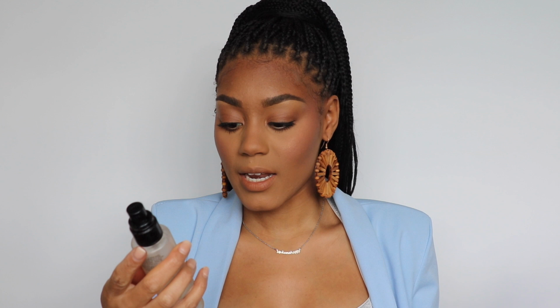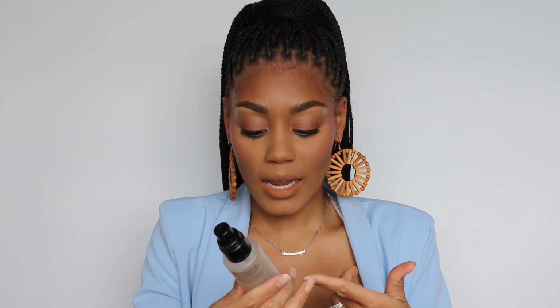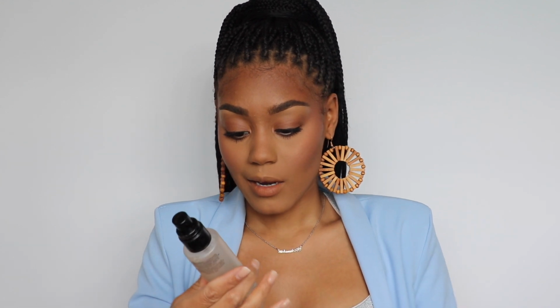Perfect. So now I'm gonna go in with the Fix It Forget It up to 24-hour setting mist by Lancome. I've been liking this one a lot lately, so I'm gonna use it and I'm just gonna set my entire face.